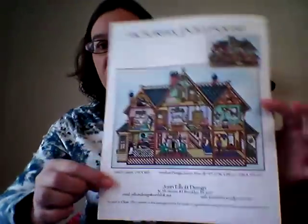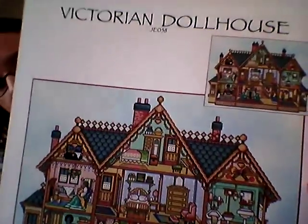On Wednesday, yesterday was a rough day. I got 1 start in yesterday, and that was all I did. I was in bed all day. But that's okay. I started Victorian Dollhouse from Joan Elliott. I just love that. It's kind of big. You know, I'm trying to lean towards the smaller things, but it's been calling me since I got it, and I just love it.